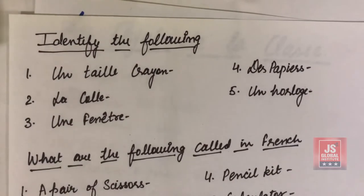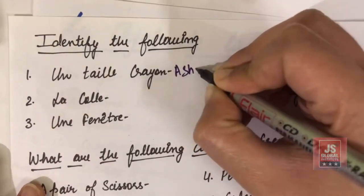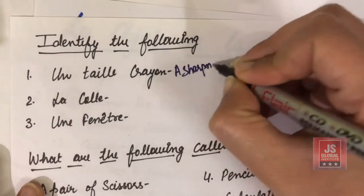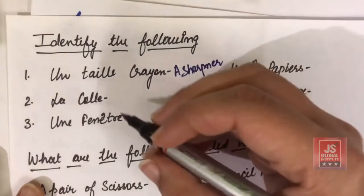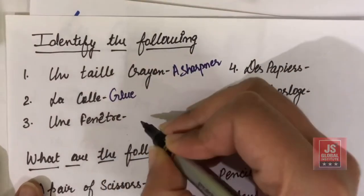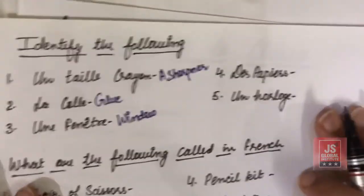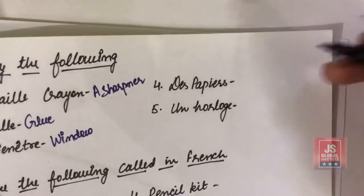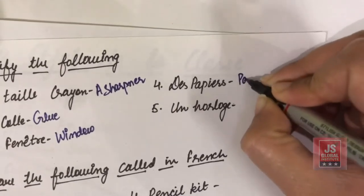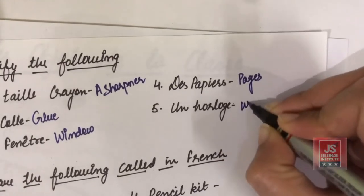Now, let us start the discussion. Number one is a taille crayon. A taille crayon is a sharpener. Next is la colle. La colle is glue. Une fenêtre is window. Next is des papiers, which is papers or pages. An horloge, which is wall clock.